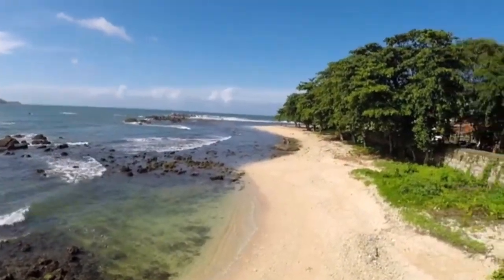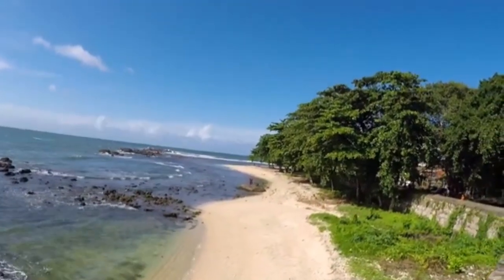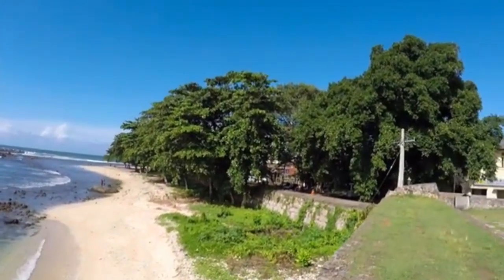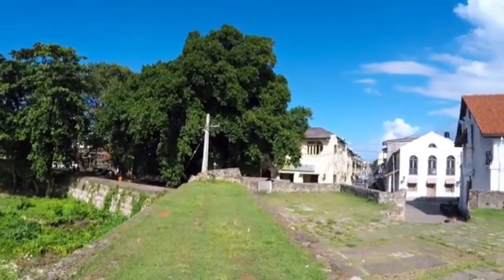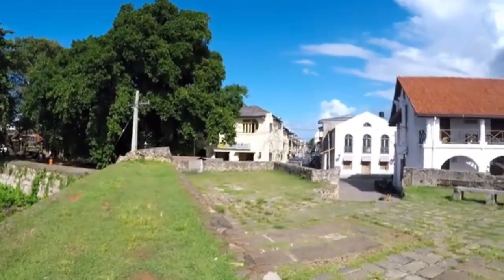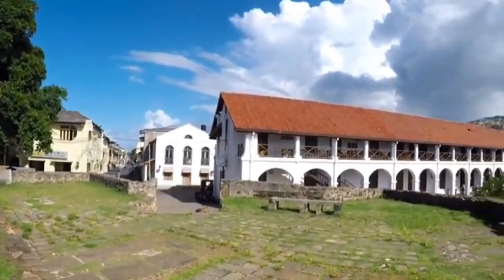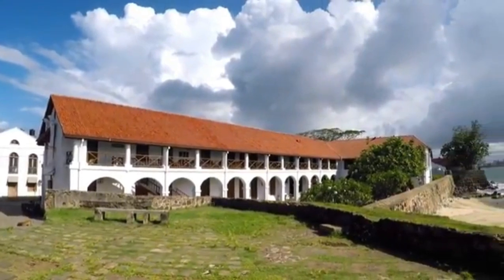Galle Fort stands as a living testament to architectural brilliance. Stroll with us along its narrow lanes lined with charming colonial-era buildings. The fusion of European, South Asian, and Arab architectural styles is a sight to behold. We'll explore landmarks like the Grootkerk Great Church and the Dutch Reformed Church, marveling at their intricate details and the stories they hold within their walls.